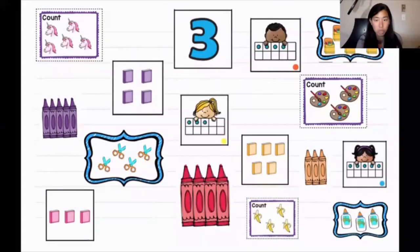All right, everyone. For our math lesson today, our math activity, we are going to be counting a bunch of items, and there's going to be a number that I want you to be looking for. So what we're going to be doing is, if you notice, there's a number at the top of our screen right here, and then all around it is a bunch of various items, and there's different amounts of those items.